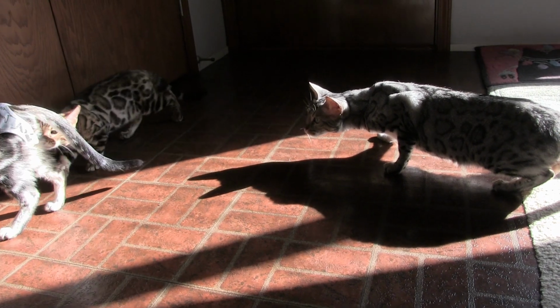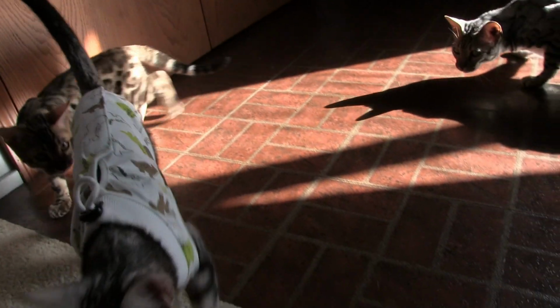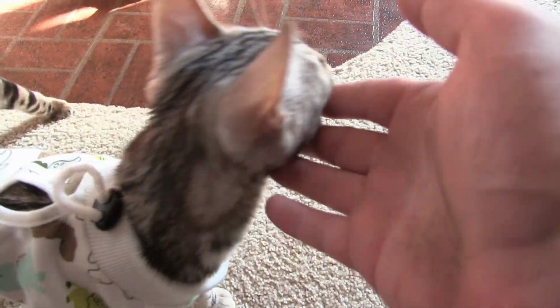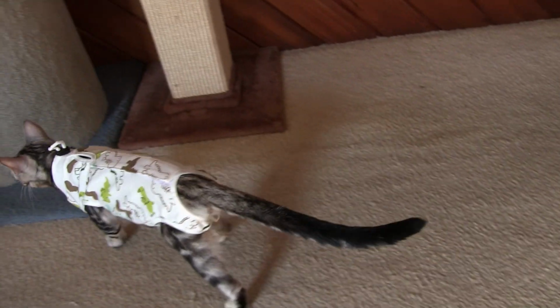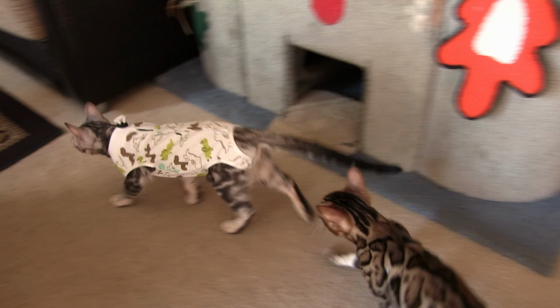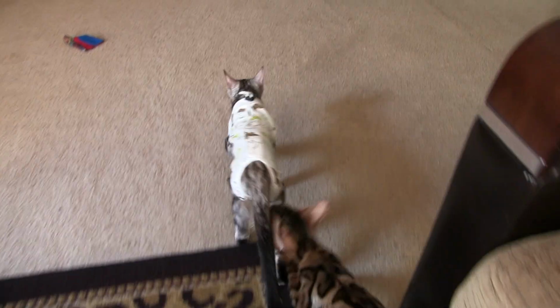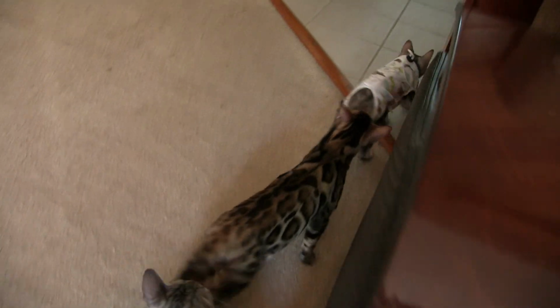If it was anything more than this, I would separate her, put her back in the bedroom, but she seems to be doing okay. You're a good girl. I really want to let her out too, because I don't want to set up another litter box in my bedroom if I don't have to. She knows where it is, but I'm going to keep a very close eye on her. Make sure that nobody's trying to tussle with her.